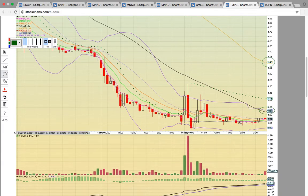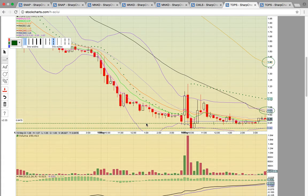The tight Bollinger Bands and consolidation here at the current level is signaling that there's a possible move coming. This is a very, very risky stock to trade. It's been known, they dilute heavy. They have bad after hours filings. Very, very risky. It's just setting up here for a technical bounce play after an oversold condition. So keep an eye on TOPS.